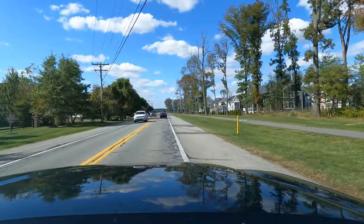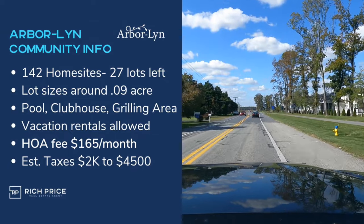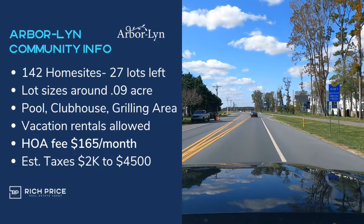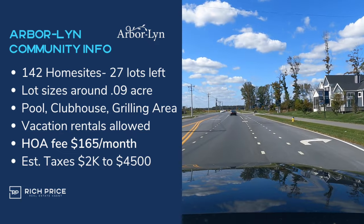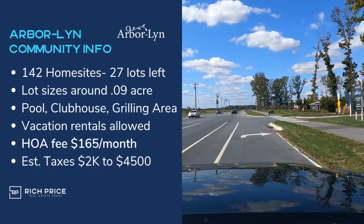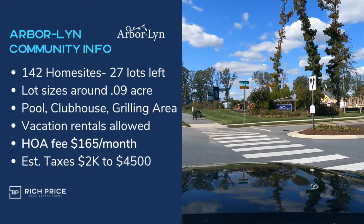Well, we're pulling up to the community. Arbor Lyn is off to the right here. I'll just go over some of the overview info. So 142 home sites total, a small community, with about 27 lots left. Lot sizes run about 0.09 acres. And I'll show you in the video some spacing in the houses so you can see it. So you see the amenities there.